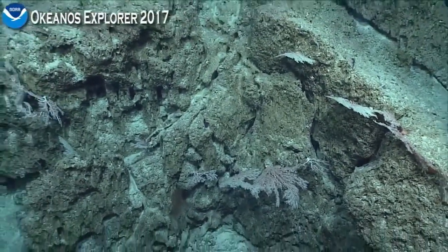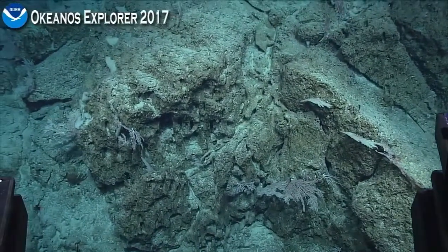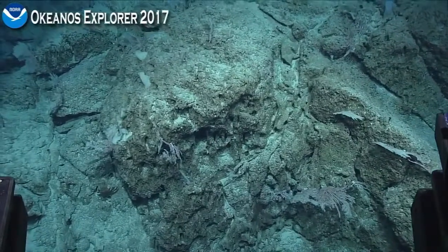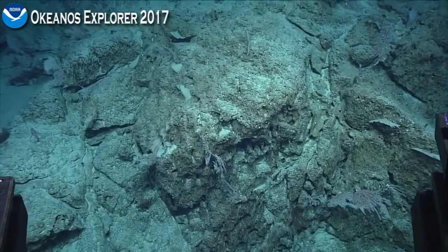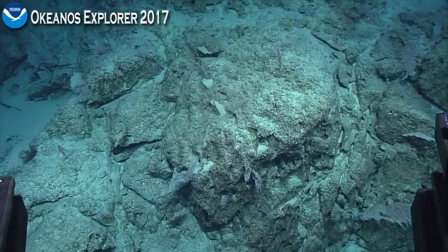Just gonna keep sidling over, co-pilot. Yeah, this is working really well with the current. Oh wow, feel free to continue. There's another big fish, nice. Corallium, right? Yeah, down there, right on the rock. Is that the same scorpion fish we've been seeing?